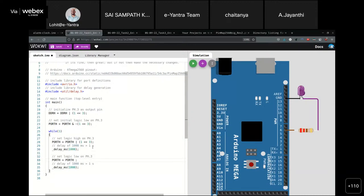And then we want to set logic low. And we just did it above, right? On line number 23. So I'm just copy pasting over here. I hope this is clear to everyone. We are turning on the LED via this statement. Then we are giving a delay of 1 second. Then again, turning off the LED. And then a delay of 1 second.